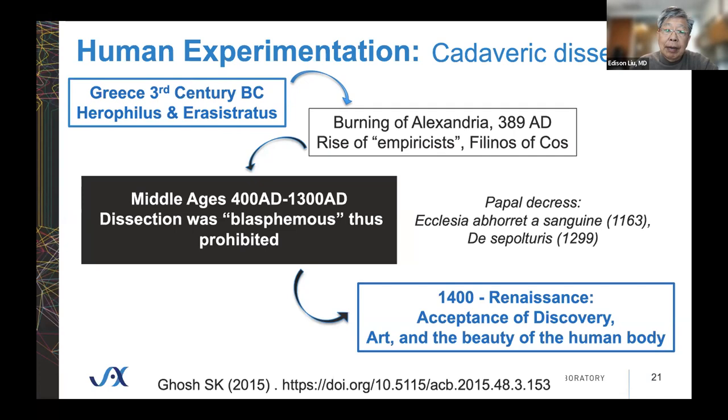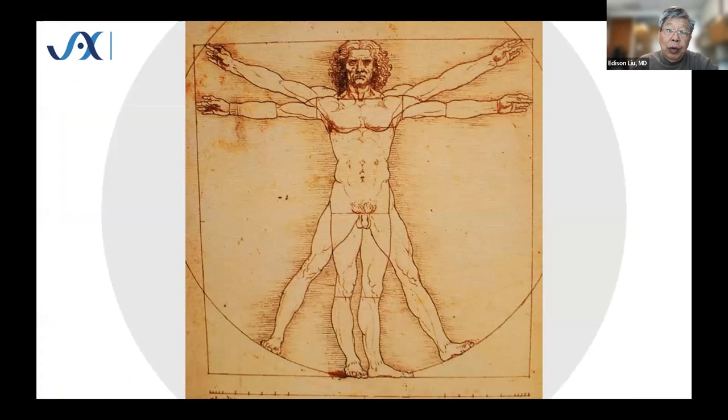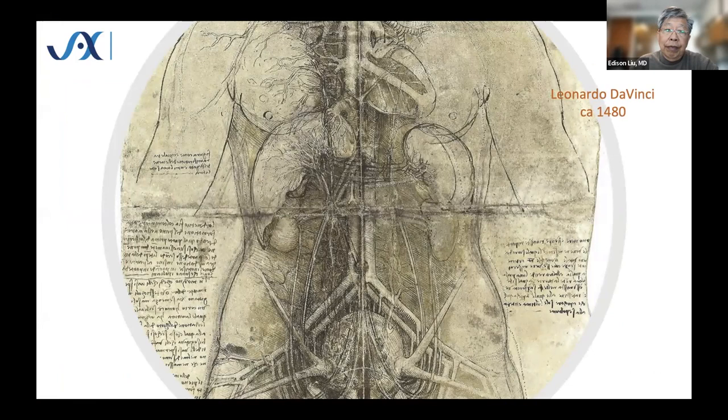Well, in the 1400s, as the Renaissance was revving up, the cultural acceptance of discovery and art and the acceptance that the human body can be beautiful changed this significantly. And of course, we all know Leonardo da Vinci not only drew beautiful pictures, but was also a masterful dissector. He and some of his contemporaries did active dissections and drew those dissections as well.